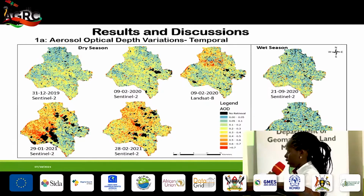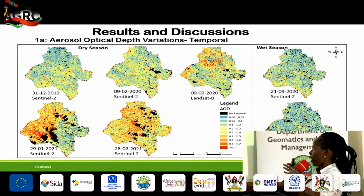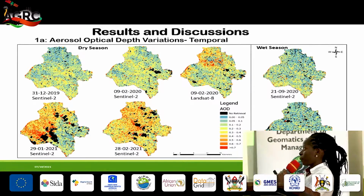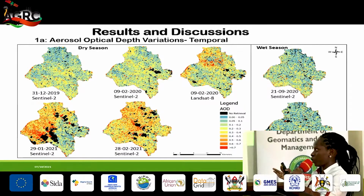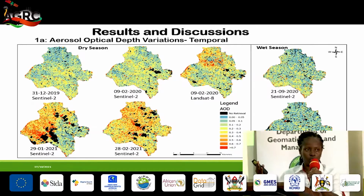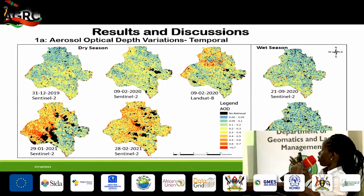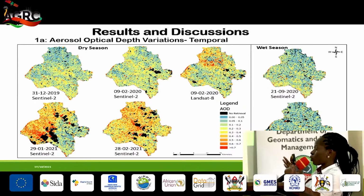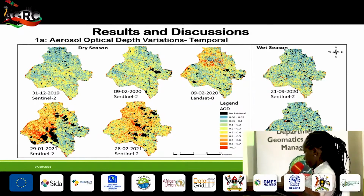than Landsat 8. So what we can get from the distribution of aerosol over time is that the AOD values are higher within the dry season compared to the wet season. Within the dry season, the measurements range from around 0.4 to even greater than 0.7, which is a high concentration, whereas in the wet season most of the observations are between 0 and 0.4. So that already tells us about the seasonality within the AOD, or the satellite observations.